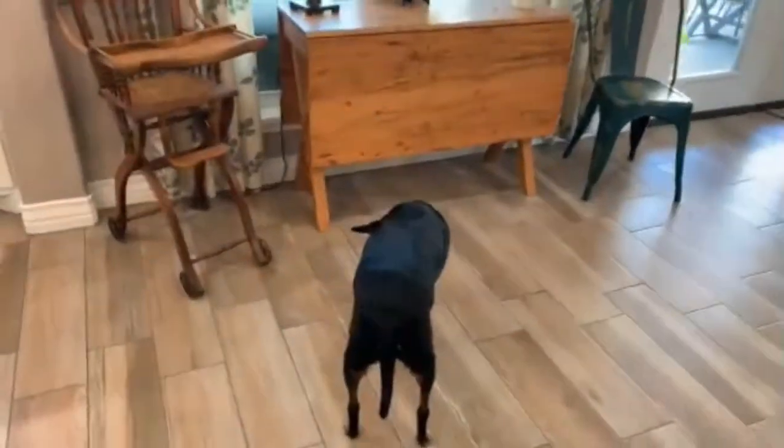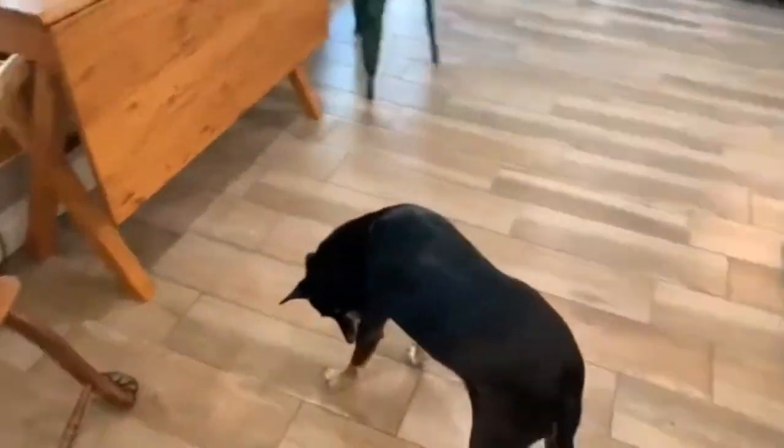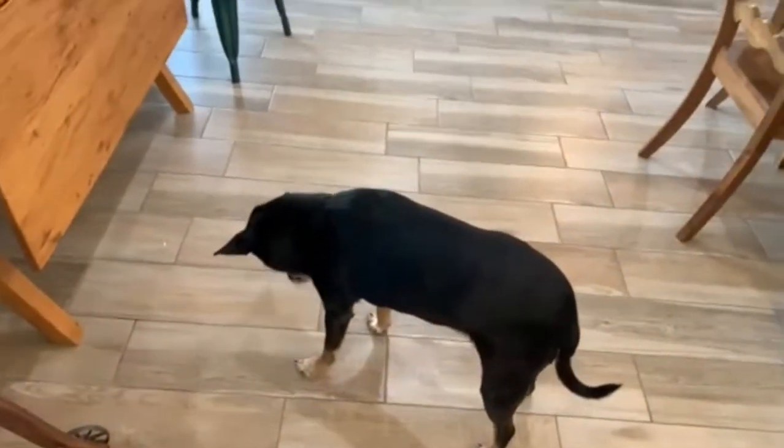Okay, and this is my doggy Pepper, who is cleaning herself.